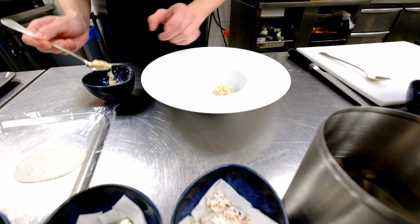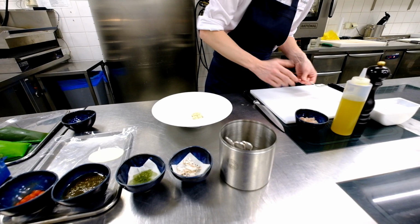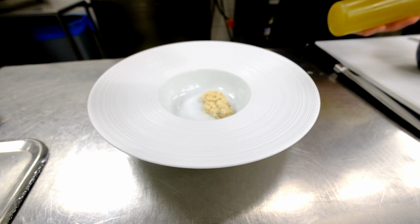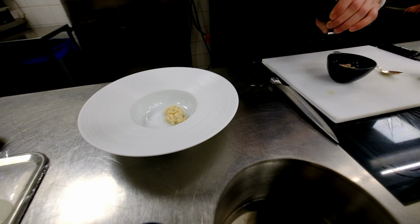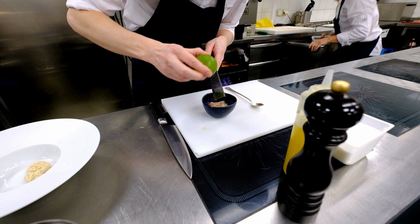We made a salad of the crab with sesame, egg yolk, mayonnaise, and a little zest of lime. Now we're gonna marinate the hamachi with the lemon vinegar, salt, pepper, and some lime.